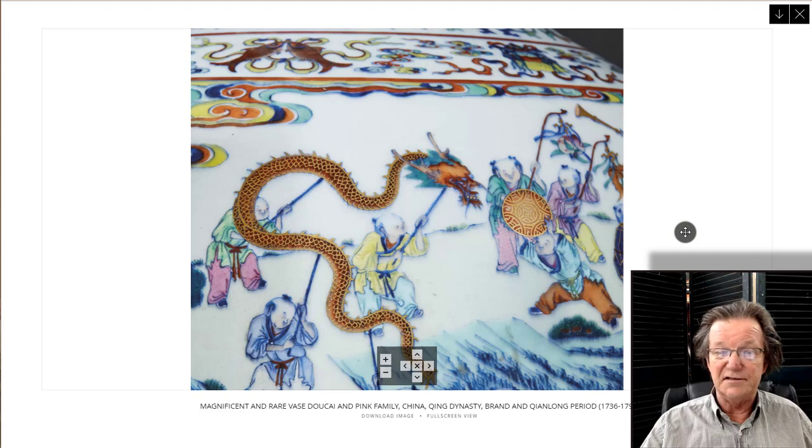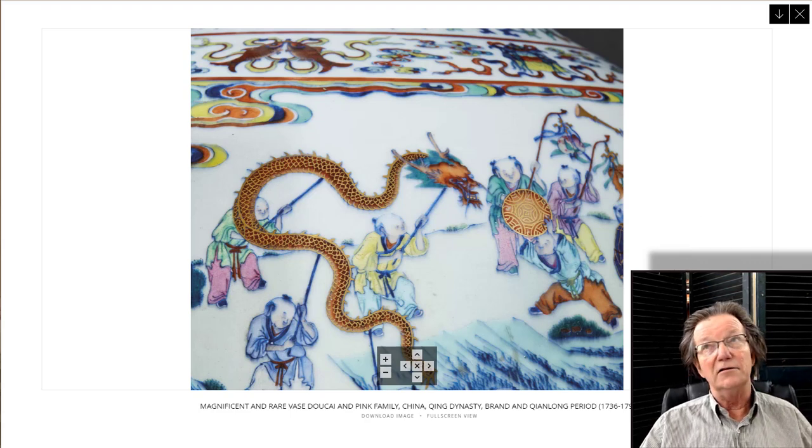And it's not a surprise. This is an imperial vase. It's an unbelievably fine one, an unbelievably rare one. I did a lot of looking to see if I could find another one like it, and couldn't.